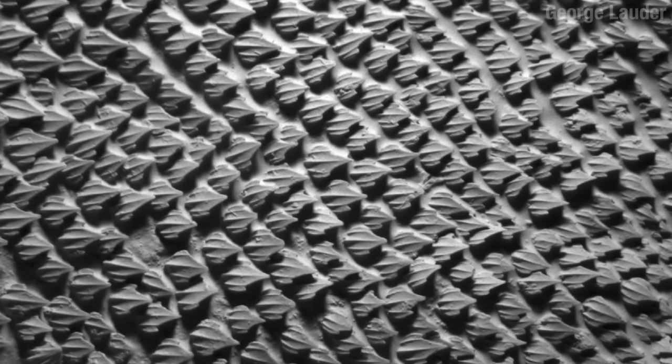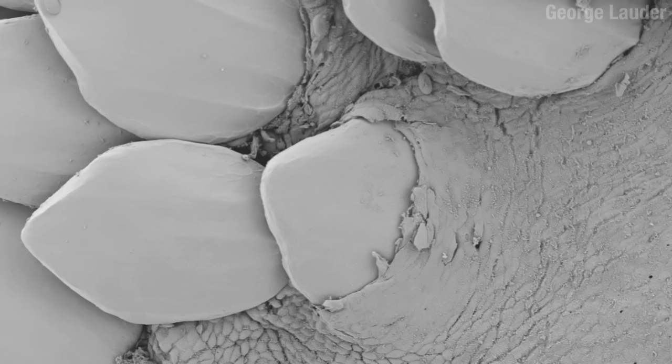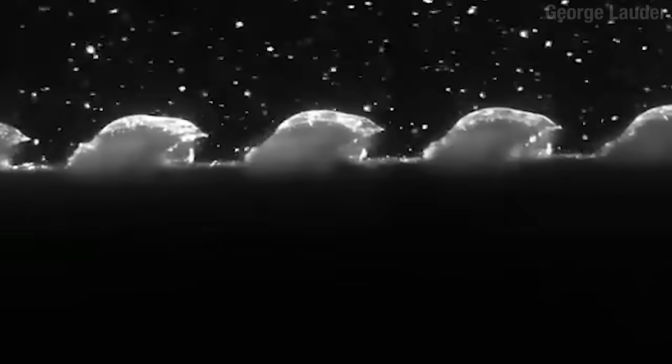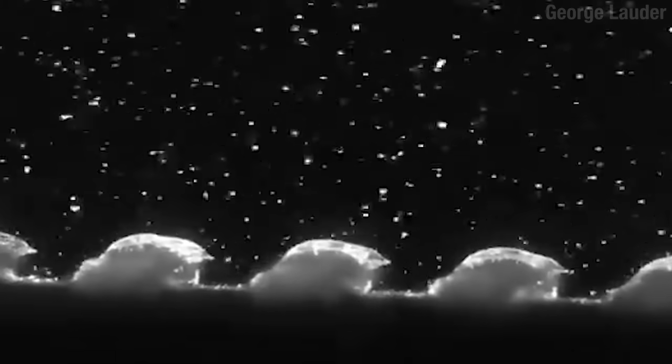Science hippies tested these denticles to see what effect they have on the flow of water around the shark. The tips of the denticles interact with the fast-moving water, but between them, water is sort of trapped in an eddy. And Eddie doesn't like that one bit. The net result is that less of the surface of the shark is interacting with the faster flow. This means less drag and more efficient swimming.